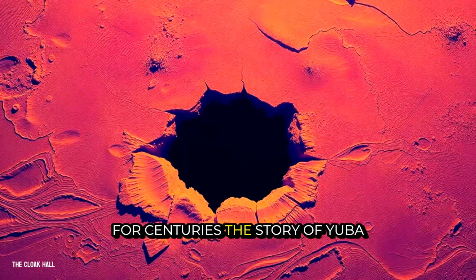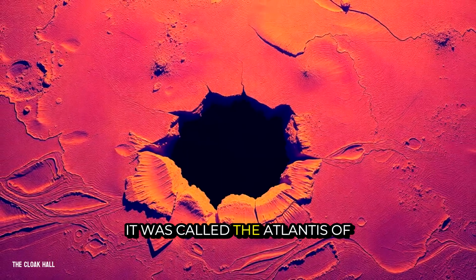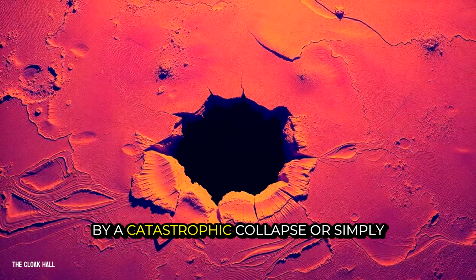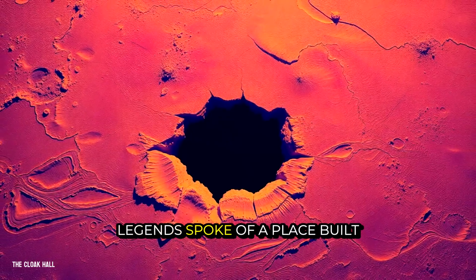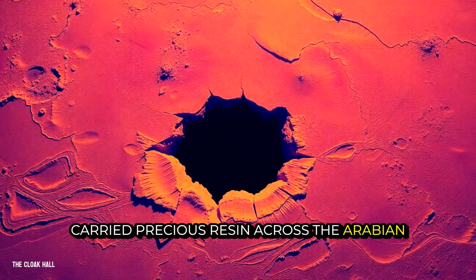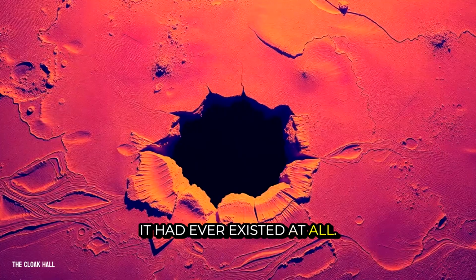For centuries, the story of Ubar had lived on only in whispers and ancient texts. It was called the Atlantis of the Sands, a wealthy trading hub that vanished beneath the desert, swallowed by a catastrophic collapse or simply abandoned to the wind. Legends spoke of a place built on the frankincense trade, where caravans carried precious resin across the Arabian Peninsula, but no one could say exactly where it had stood, if it had ever existed at all.